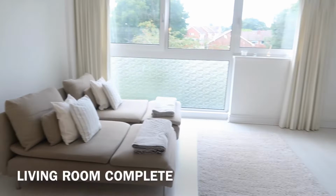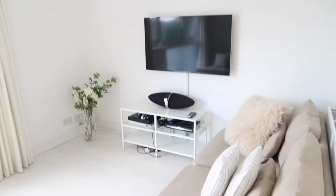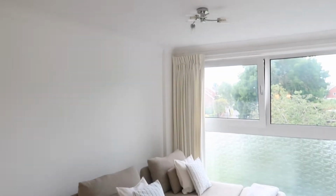This is the final touch, guys, putting our flowers down on the table. Look how good the room looks, and it smells amazing. There's nothing like being in a nice, fresh, clean room.